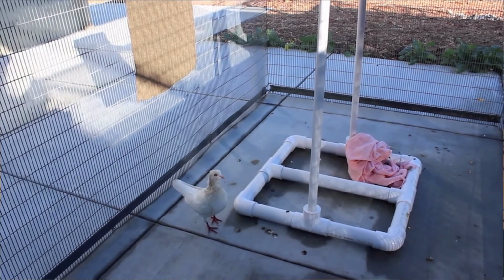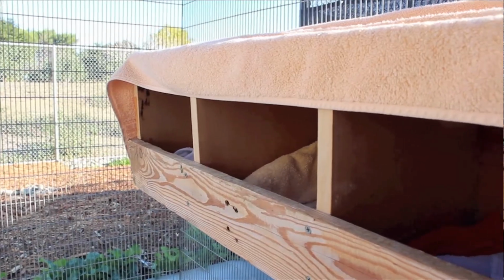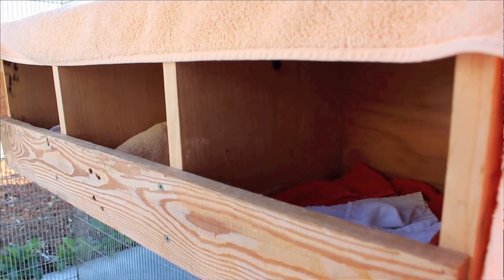They do need a nesting box or a nest provided to them. And pigeons mate for life, so they will become really, really bonded to their pair. And a pair of pigeons every couple of weeks will lay eggs. So just to make sure you don't have more baby pigeons that you're going to have to find homes for, you do want to take out the eggs that they're laying and replace them with fake eggs so they don't hatch.